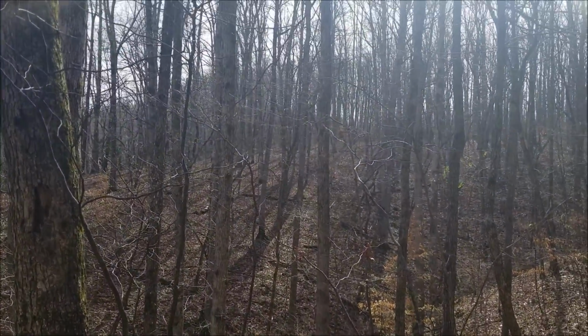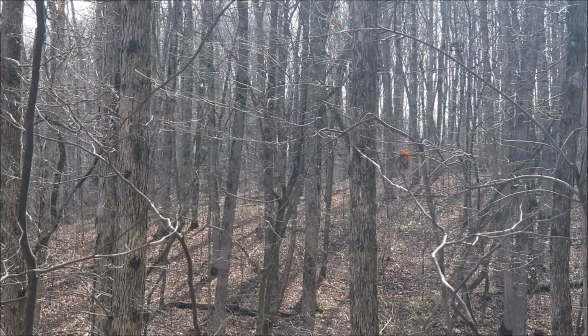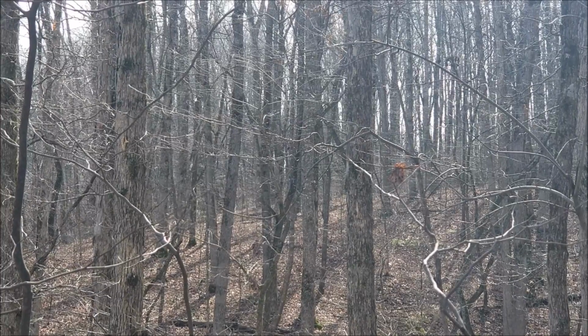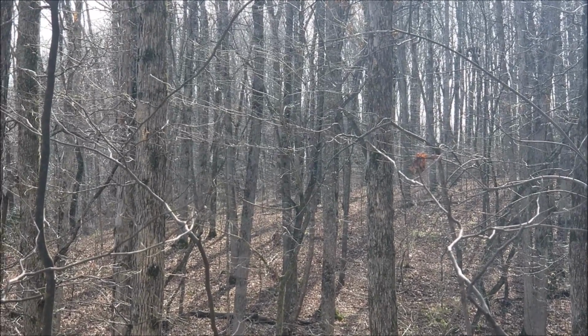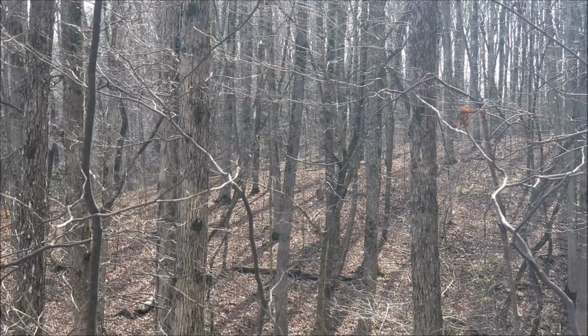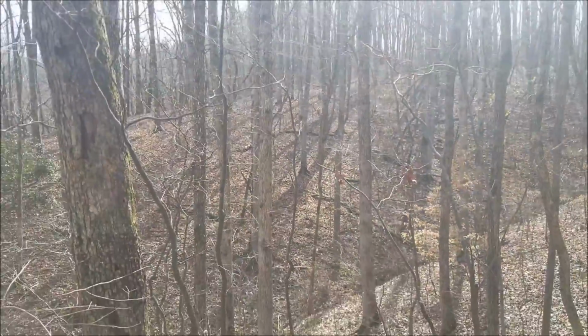If you follow that, I know you guys probably can't see what I'm seeing, but I see a flag up there waving with the breeze. If it wasn't for the breeze catching it, I wouldn't see it. I see it on top of that little finger over there, that little point on top. Well, it's not a little point.